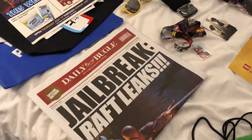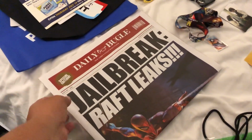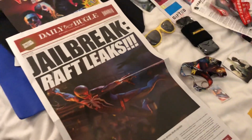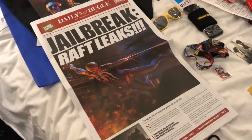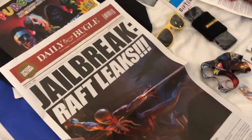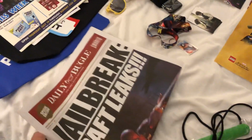Marvel booth, we mostly avoided this year. That booth has just gotten so crazy nuts, but we did pick up a few of these because I love, love, love when they give away swag that looks like it's something from the real world. So you give me a copy of the Daily Bugle, I'm definitely going to want that.